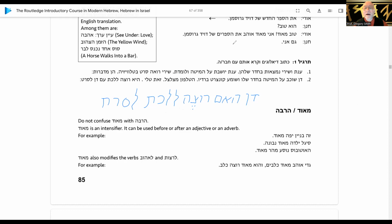Okay, now, what might Dan say? Remember that Dan is shomea concert baradio. He is listening to the concert on the radio. So what might he say? Well, he probably would say yes, right? Unless he was a real stick in the mud. He would say, how about Ken lelechet, let's go. כן, בוא נלך. Yeah, Ken, how about this one? It wouldn't be lelechet, it would be like Ken.